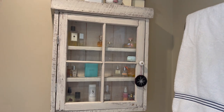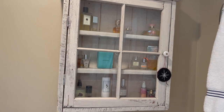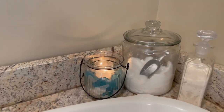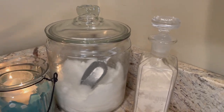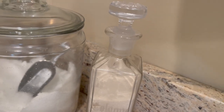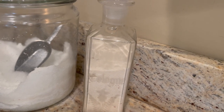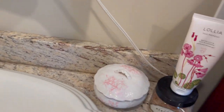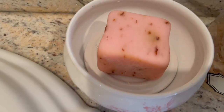This is a little cabinet Mark made for me out of barn wood. And I just put like my special perfumes and things in there. And then I just have a little candle going with my sea glass, a jar of Epsom salt, just plain. And then this, I just put some little bath salts that I had purchased, and I found that at a consignment store, meaning the glass container.